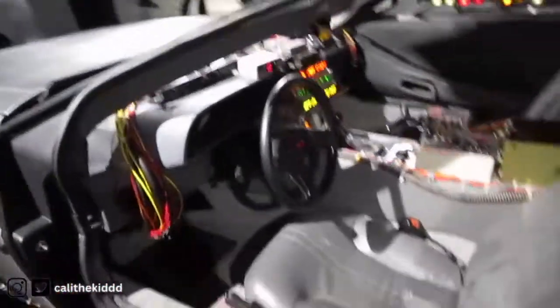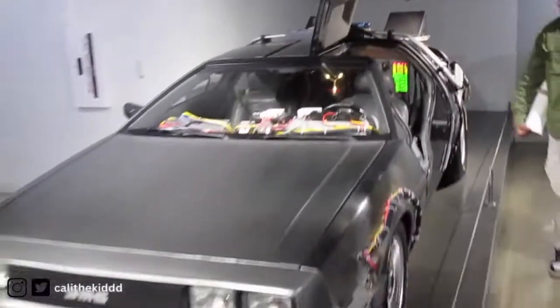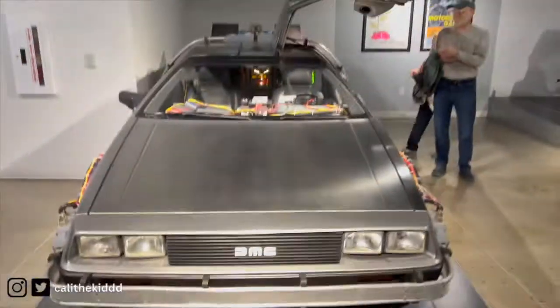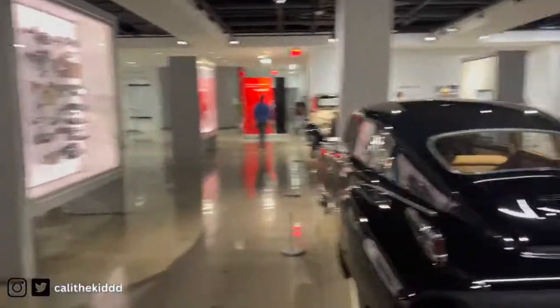Whatever that is. All the stuff up in there. Whole bunch of buttons. I wouldn't touch it, man. Eh. I don't know. Yeah, DeLorean. Time machine. But I'm gonna go downstairs or whatever. Because that's pretty much it for this. Unless there's more cars that I find. Hopefully I find some more. But yeah, this is like the classic cars up here.